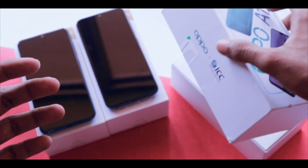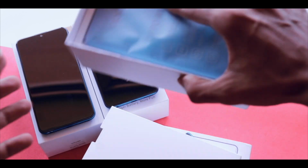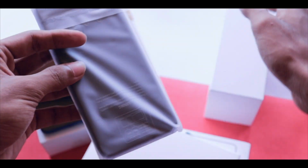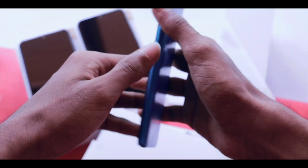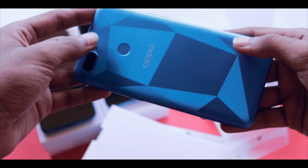It is a smooth experience taking it out of the box, and you have all the paperwork and all the charging and casing stuff, which we will cover in a few minutes in this video, as I said. So here you could see it's in a plastic cover, so you could just open it from one side, which is really secure. So I think Vivo should make it like this one, so it is really great.